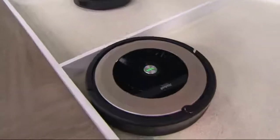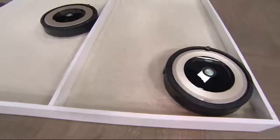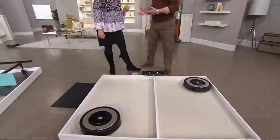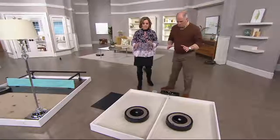How many days a week did you say you vacuumed with your typical vacuum? Usually about twice a day, maybe not the whole house. Twice a day with a big heavy vacuum? Yeah, absolutely. Wow. This just gave us back a couple hours of our week, easily. Absolutely. And the reason why it works is because of the technology.